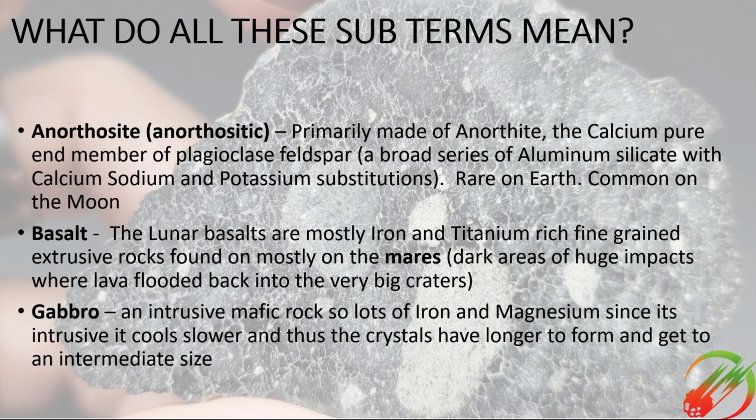And so when you start forming crystals and you give them more time to cool, they allow more growth, larger growth. So composition-wise, the chemistry inside those rocks can be the exact same as the basalts, but the crystal size will be a little larger, and so they call them gabbros.